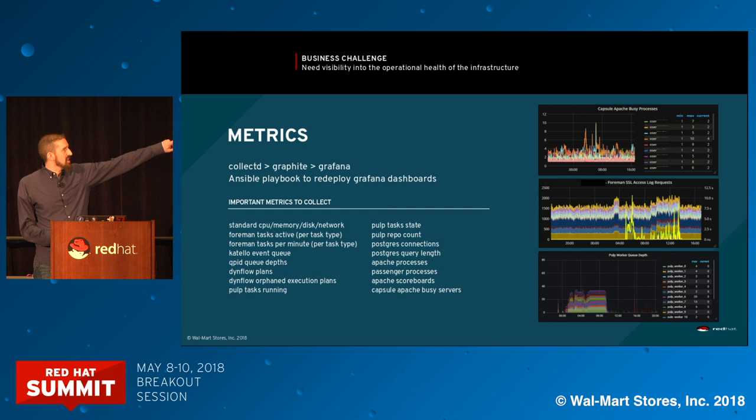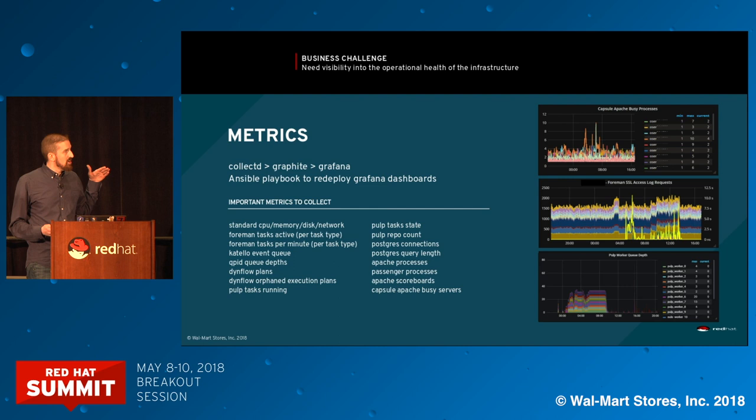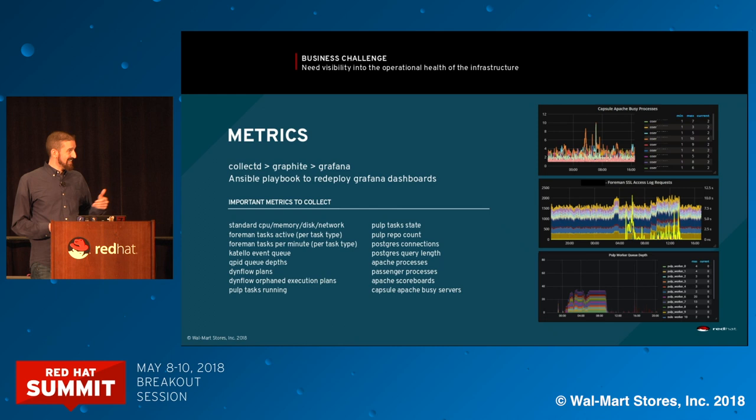Just a couple examples. That top one up there, that's how we keep track of our load balanced capsules. So those are the Apache busy servers. And we can keep an eye on that, because those should all be pretty equal to each other and a pretty low number. So if we see one or two of those start to spike, we know there's a problem with one or two capsules. Or what happened once is we saw all of them start to drift upwards. And that indicated to us there's some network congestion somewhere. We were able to track that back, and we were seeing that those downloads were taking a really long time. They were holding the servers open longer, which was causing more servers to spin up. So it got us to the actual root cause of that issue much faster than it might have otherwise.